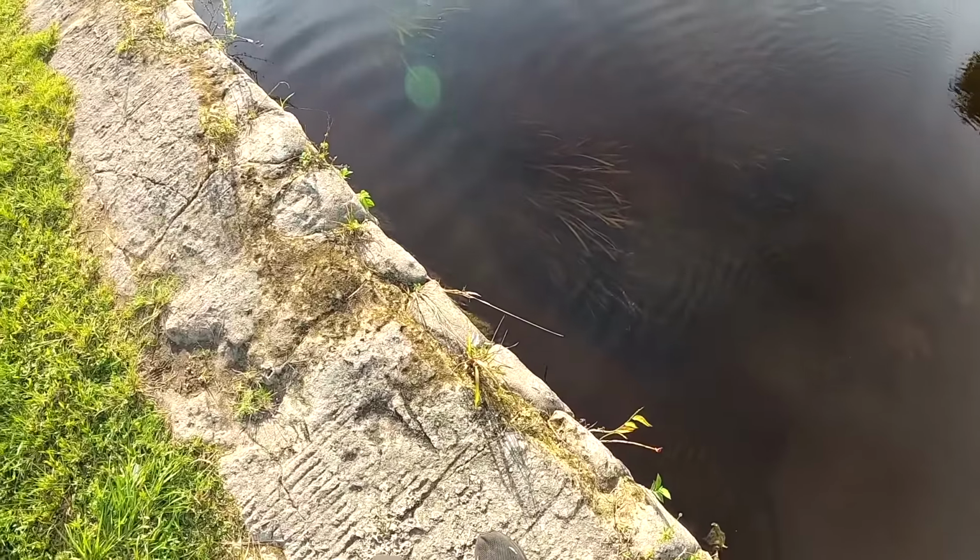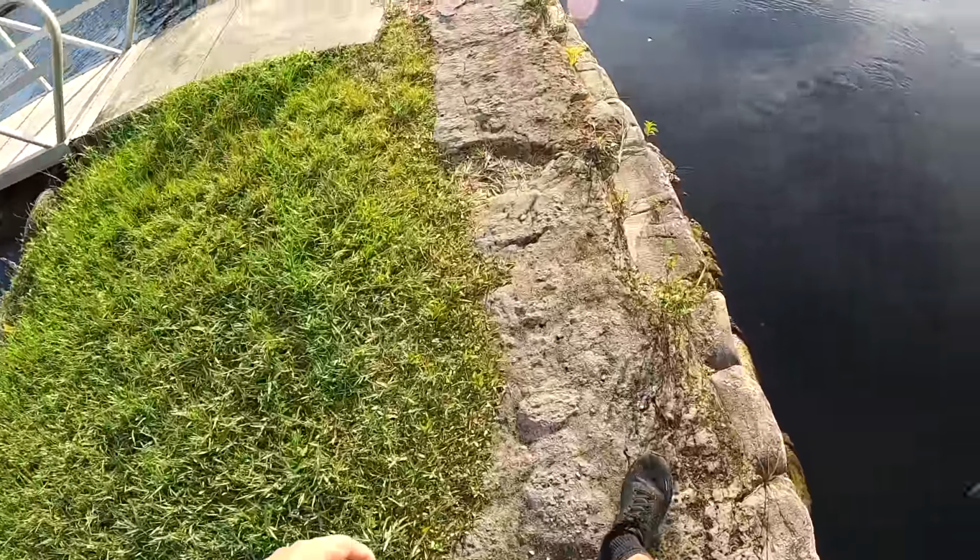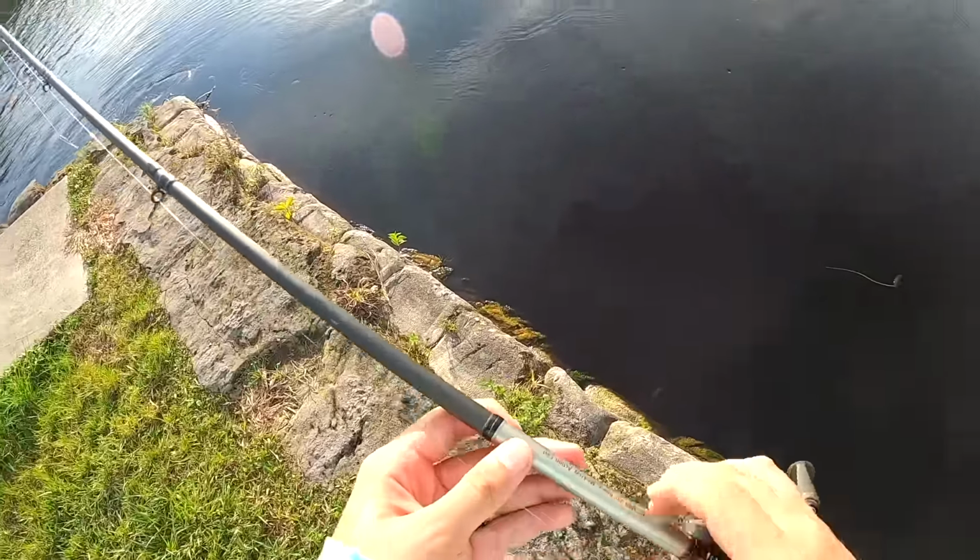Okay, so this is all really shallow right here. I guess I literally was just bringing it along. I snagged the poor dude. Yeah, I promise you, I did not even see that fish. All right, it gets pretty deep right here.